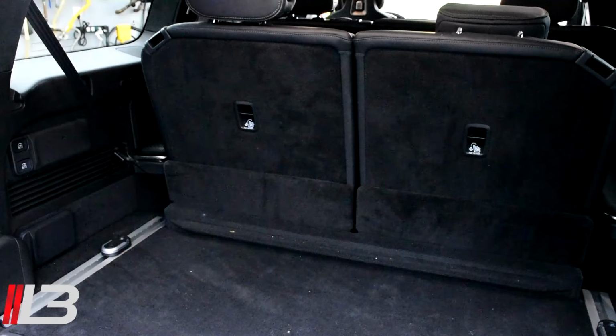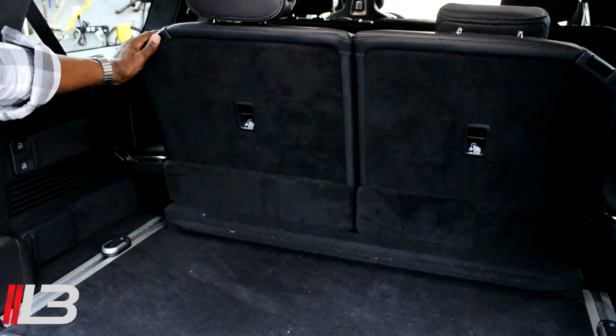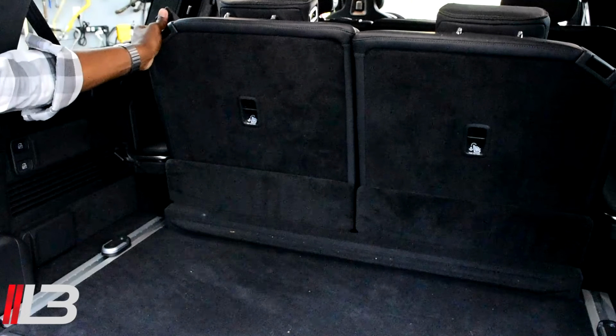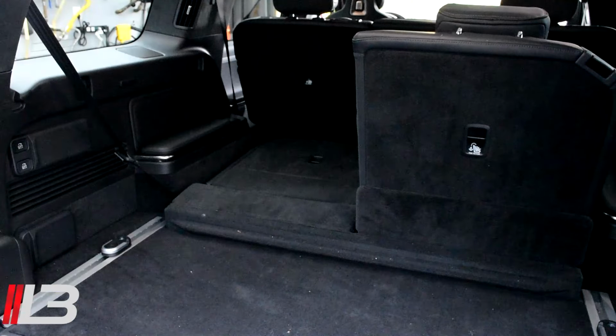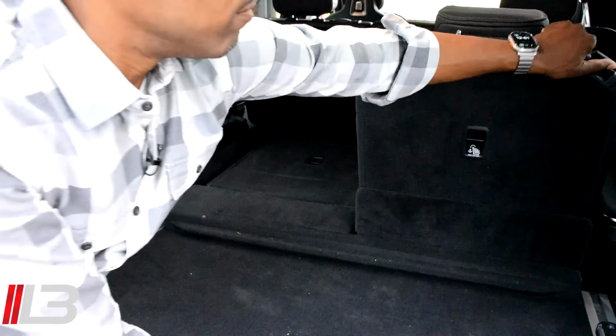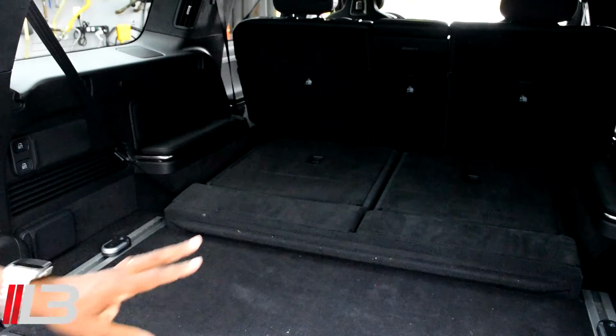All right. Now, if you want to fold down this third row of seats, there is a manual latch right here. So you want to go ahead and push that, the headrest goes down, and you push it, and it goes forward. Same thing on the passenger side. And it goes down and you have plenty of room.